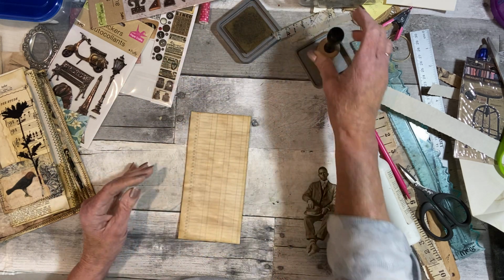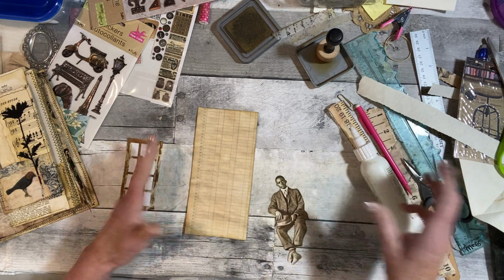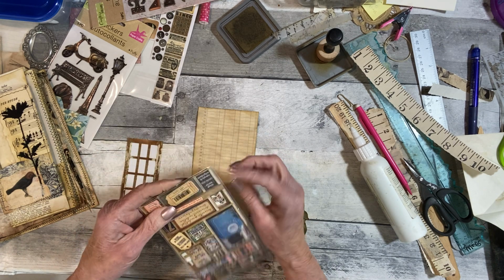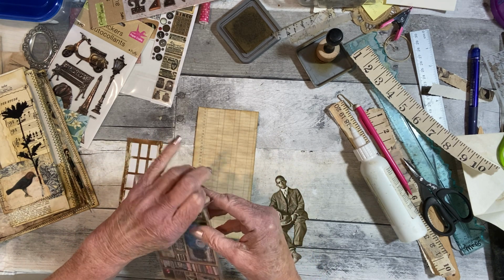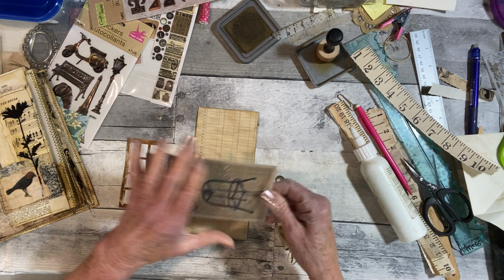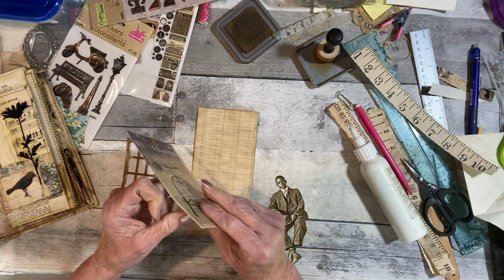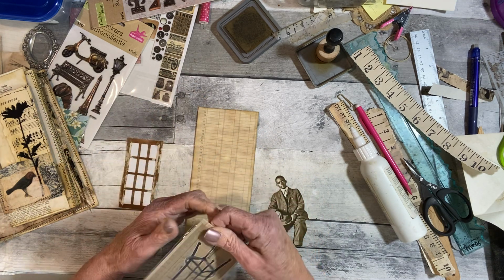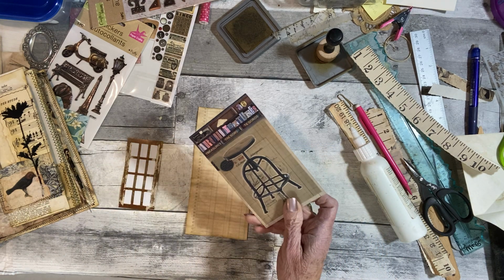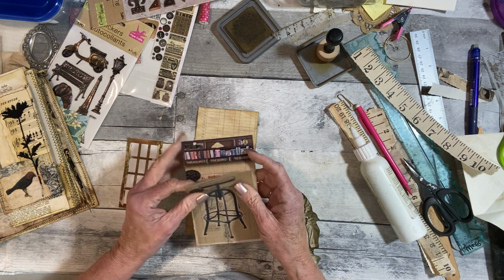Oops. All right, so I have this, where's it at? The stool. This was given to me by Alicia, and I just loved it, but I had no place to put it at the time, so I want to use it. It's kind of wrinkled up. Let's see how it comes off of here.